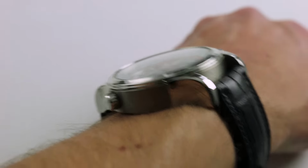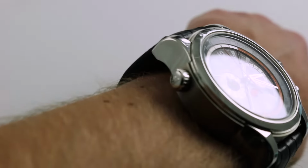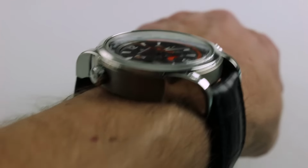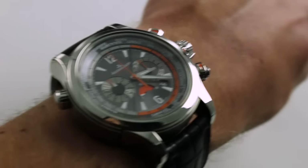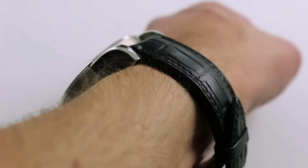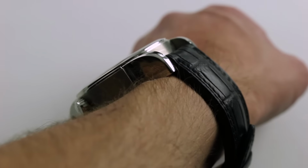From lug to lug, it's big, make no mistake. 55 millimeters across the wrist. You can see in this profile shot that it's not going to taper and wrap itself around the wrist. Those lugs are fairly straight and they stick out in strident fashion, but the strap does easily curve around your wrist, and you'll note how it can be pulled straight down.